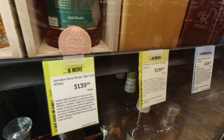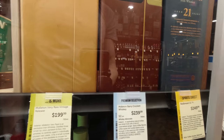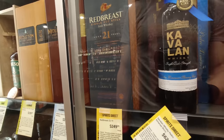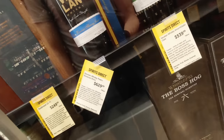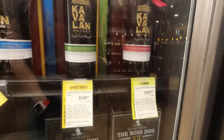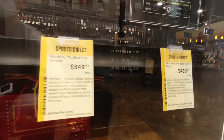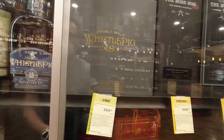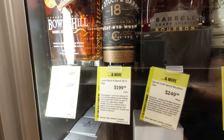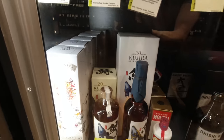Right, how expensive can the Irish get? Fairly expensive, just not at the level of the Scotch. Or the Taiwanese, for that matter. Look at these guys. But they have a good following, don't they? The Kavalans. A lot of people like them, even though they're young. Super powerful. Boss Hogs, I think those have been hanging around for quite a while. And again, pretty expensive for bourbons.